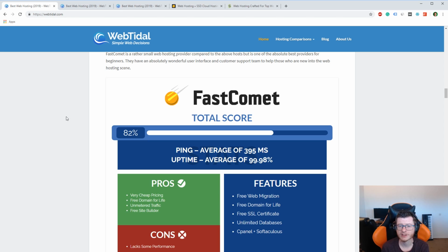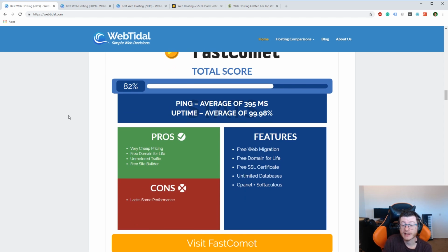What you'll find with Fast Comet is the usability is extraordinarily high. Their user interface is very simple and clean to use, and it's much more aimed at beginners. So some of the pros that you'll find with Fast Comet are very cheap pricing, free domain for life, which is a very unique feature, unmetered traffic or unlimited bandwidth, and a free site builder. The cons are it lacks some performance that you'll find with hosts like Siteground.